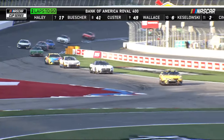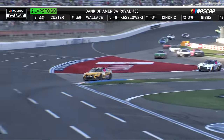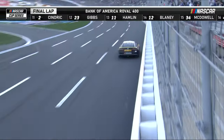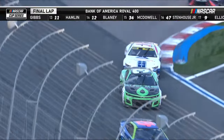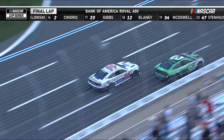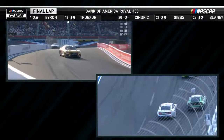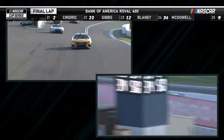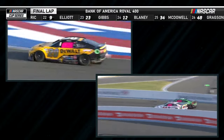Larson plus five now as they're running on the track. White flag in the air, one more time around. Christopher Bell, can he win his way into the next round of the playoff? Four cars spinning across the front straightaway here. Ty Dillon, the 23 car as well. Ty Gibbs. Briscoe and Larson tied right now for the final spot.